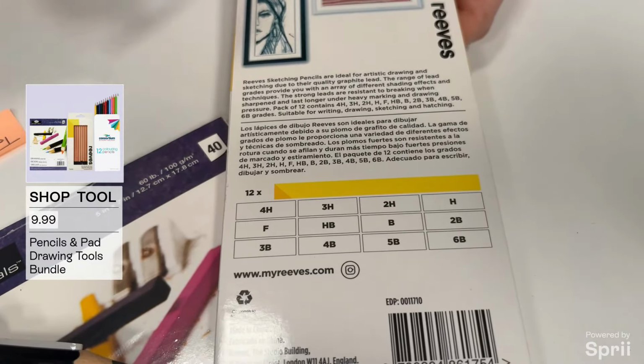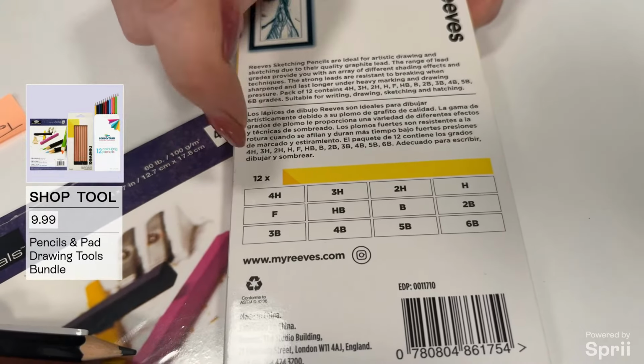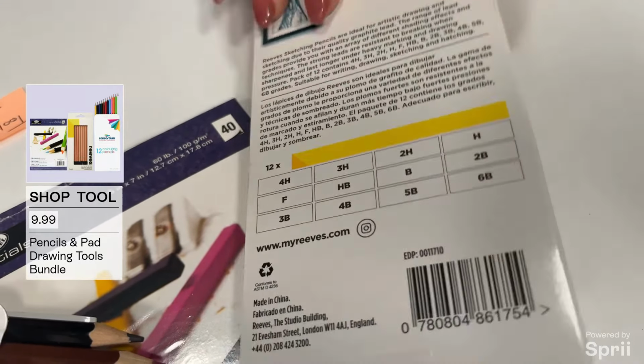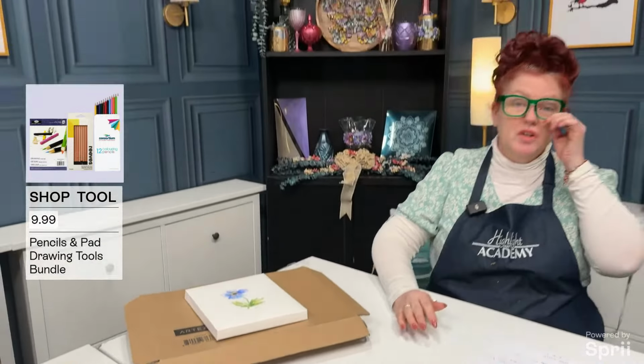It's not just one set of pencils that's all the same. You're getting all that variation from your hard to your bold colours, your softer ones as well. So you can do your shading and everything. It's fabulous. $9.99. I can't believe that.